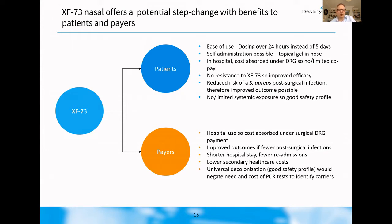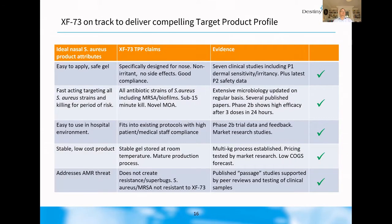Across the world in hospital protocols, decolonization, nasal decolonization and the removal of Staph aureus in the nose prior to surgeries is best practice. And this is driven not only by money, but also just by the obvious clinical benefits of reducing infections after surgeries and helping patients on their recovery and getting back, hopefully, to normal life. So clear cost benefits. And as we say in our main investor presentation, for us, it's very clear prevention is better than cure. Hence our strategy with our lead assets of having preventative approaches.